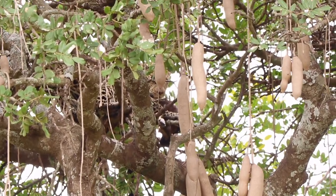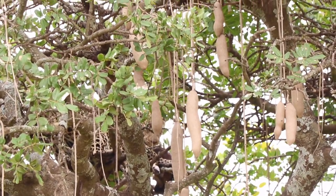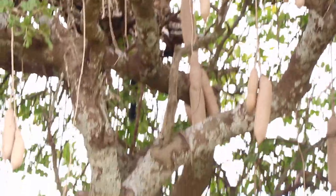This is incredible, it's really hard to see, but there's a leopard up at the top of the tree. And then down below, there's this lion who's stolen his chow.